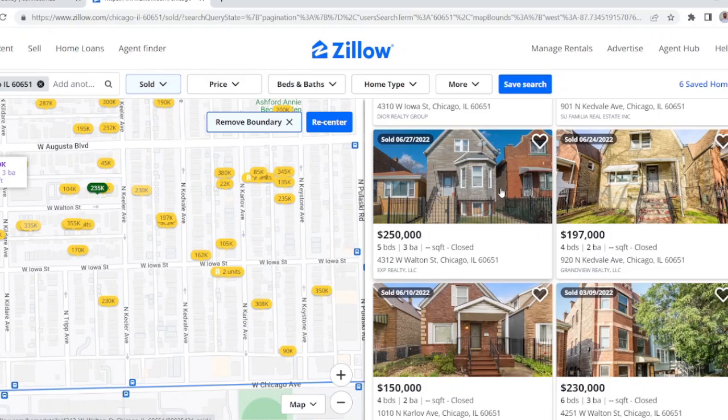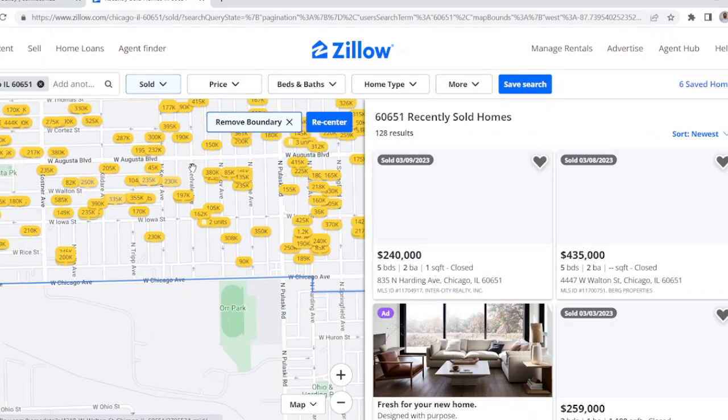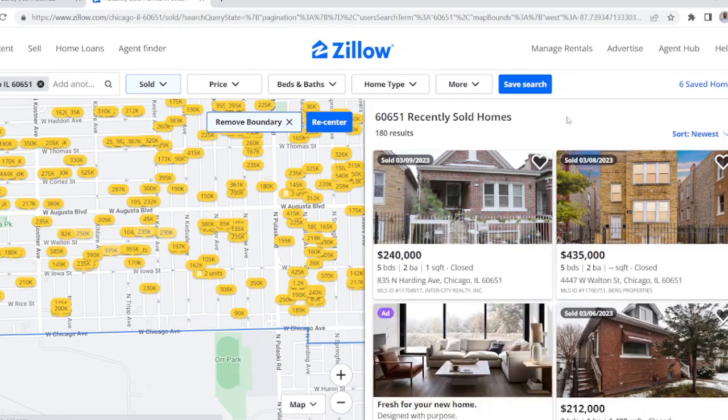Let's see. Oh, this stuff is kind of in June. I don't want to go back too far, so let's maybe expand a little bit. See if we can find something new.